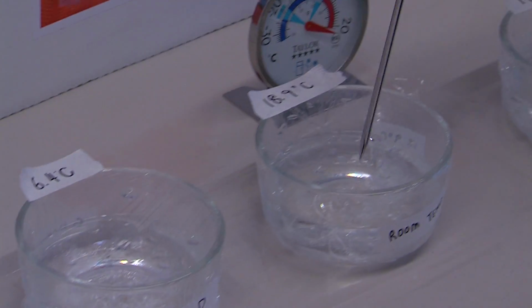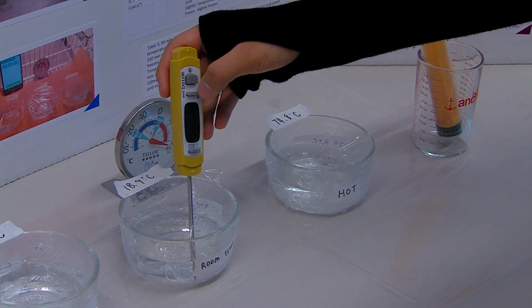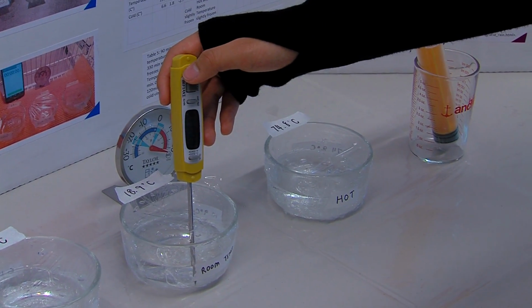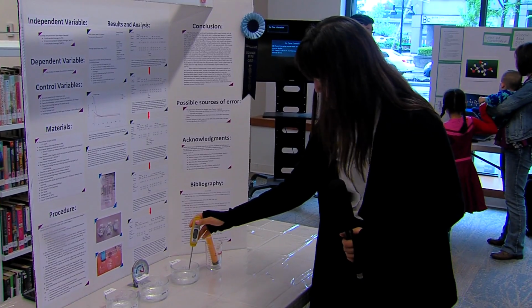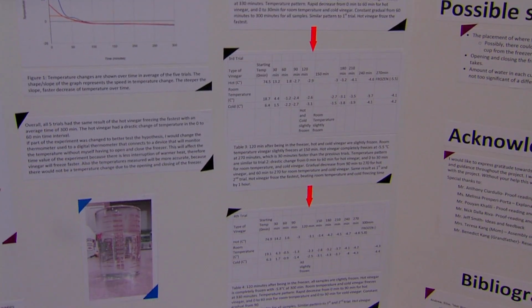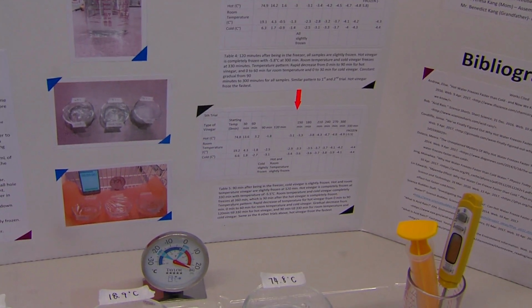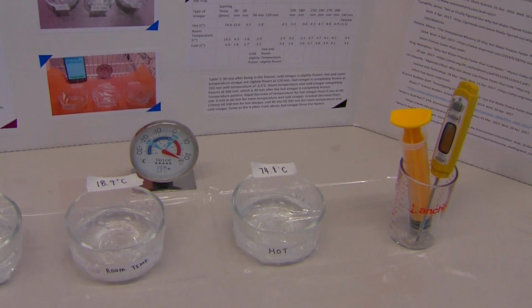on vinegar. And according to my results, after the 5 trials, it has been proven that my hypothesis is accepted, and this connects to the current world situation of global warming as well as acid rain and air pollution, because global warming results in the temperature rise in raindrops, and vinegar represents the future level of acidity in acid rain. That's it. Thank you.